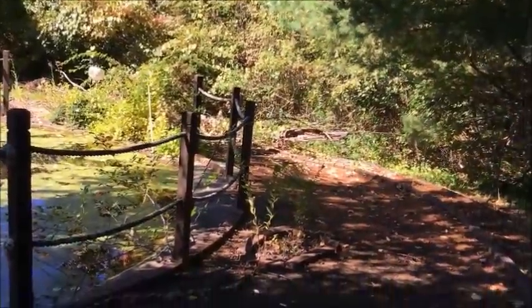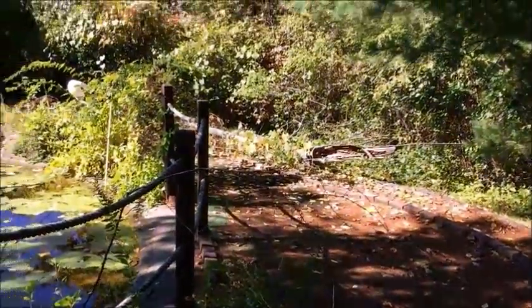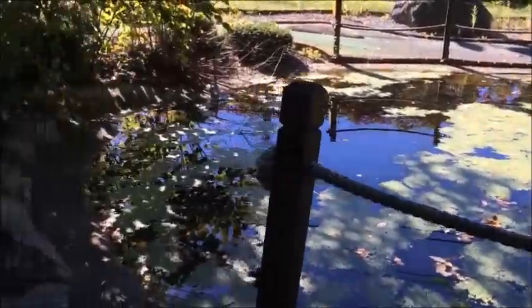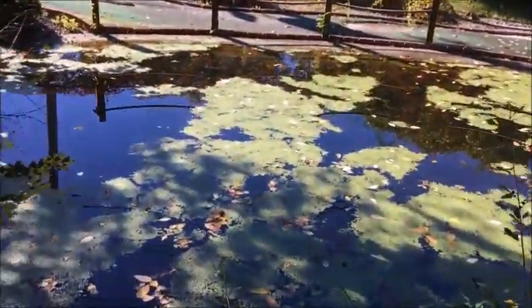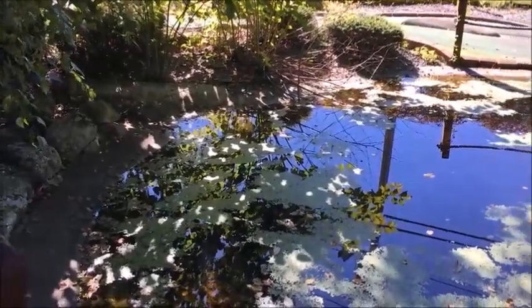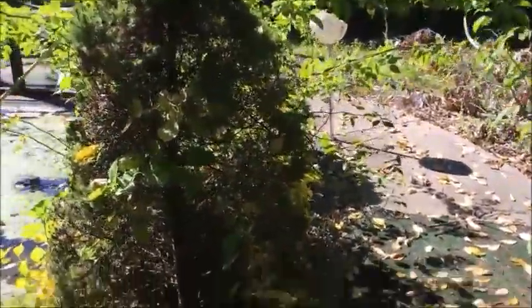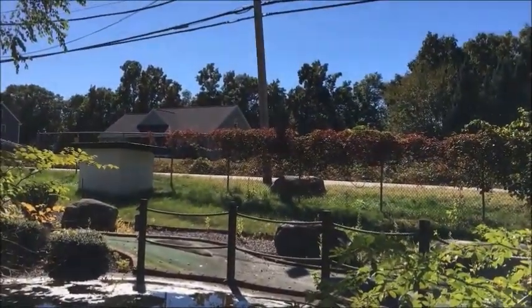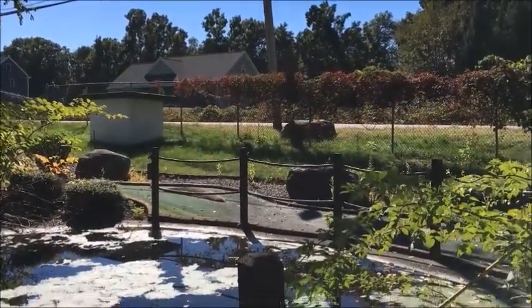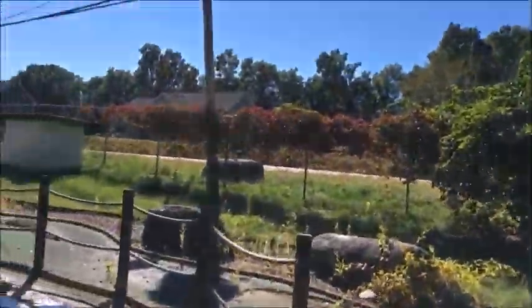And this course is very overgrown, but you can still see the hole. Not as bad as the one I went to in Salem. Here's another pond. Not as much algae, but enough to show that it is definitely not a maintained mini golf course. As you can see, the road is right there. Very annoying. So yeah, all the cars can see me.